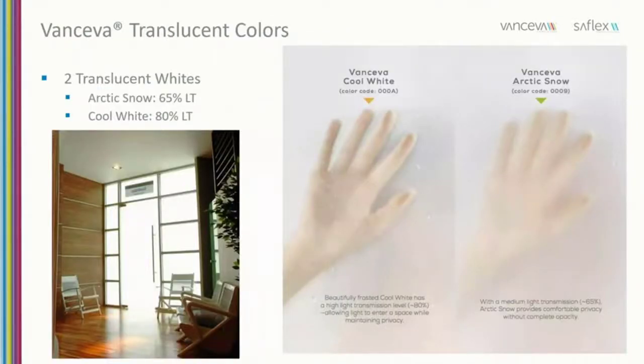Two of the 16 Vanceva colors are translucent, and they differ from each other only in level of light transmission. So Arctic Snow in the right image has 65% light transmission. This means that shadowed outlines of objects are just barely visible through this diffusive interlayer. The Cool White is more transparent with 80% diffuse light transmission. The shadowed outlines of objects are clearly visible, but details are obscured when the lighting is equivalent on both sides.